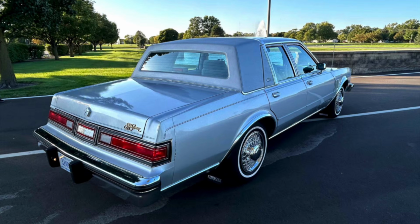Why is the New Yorker a K car? Why is the New Yorker Fifth Avenue an M-body, rear-wheel drive car, totally different vehicles and platforms? And by the way, this was the last rear-wheel drive V8 powered Chrysler that they made until the Chrysler 300 came out in the 2000s. So this was kind of the last of the dinosaurs in terms of V8 powered rear-wheel drive luxury.